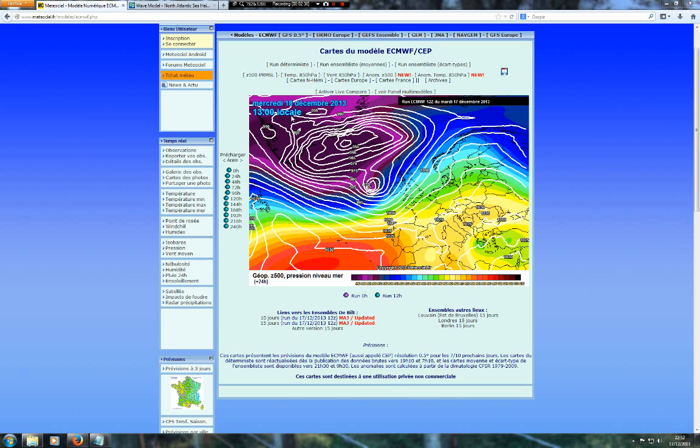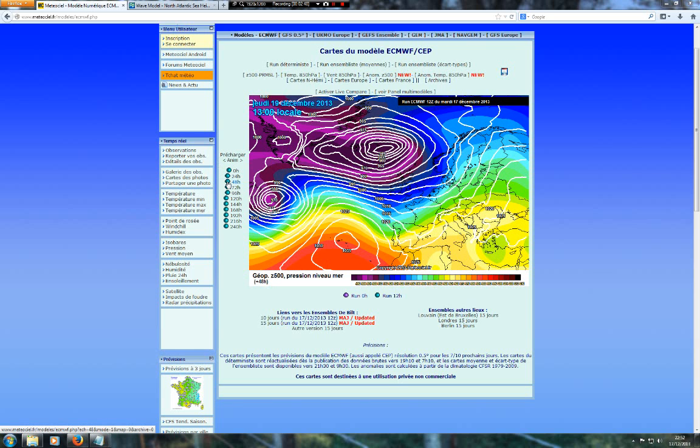December 18th. The low has deepened to the west of the UK. Then you bring up the chart for 48 hours, and it's all the way down to 945 millibars. You see the figures here. The low has deepened to 945 millibars and is located right up towards Iceland at this point. So quite some distance from the UK.